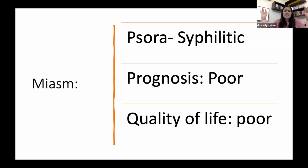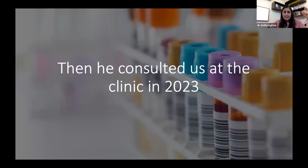Now, in a case, always understand what's the miasm, what is the prognosis, and how is the quality of life. If you understand everything, you will understand the level of health of the person. Because sir always says, understand the level of health. You will understand to what extent you can help your patient, right? Now, he consulted me in 2023.